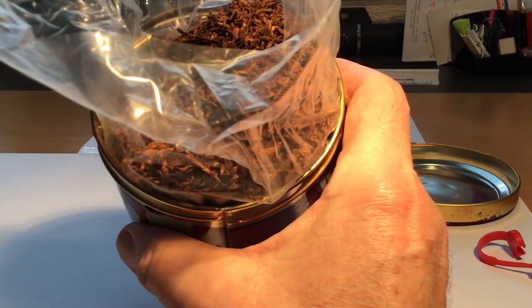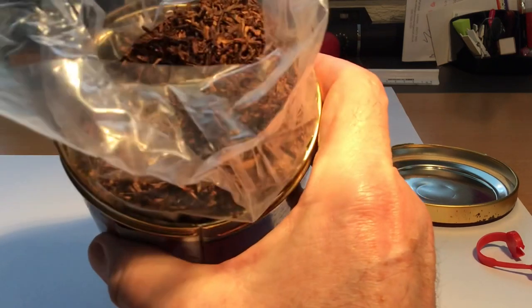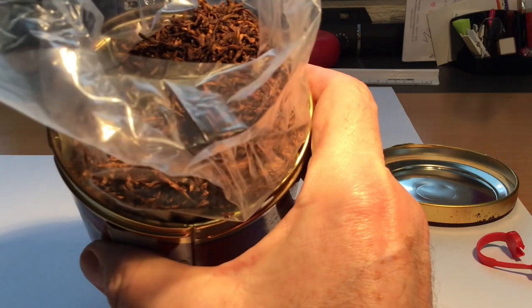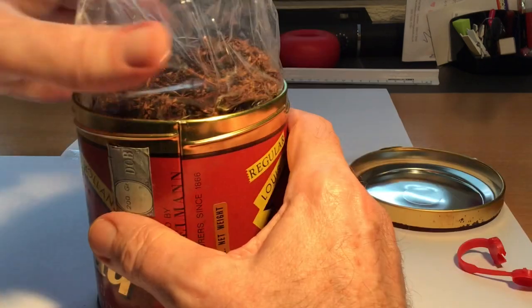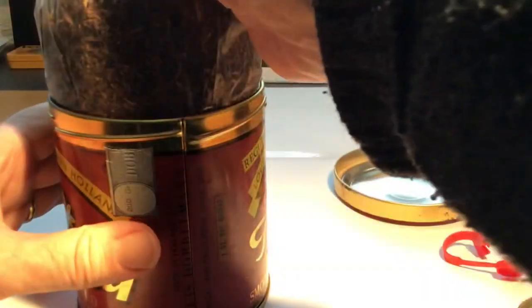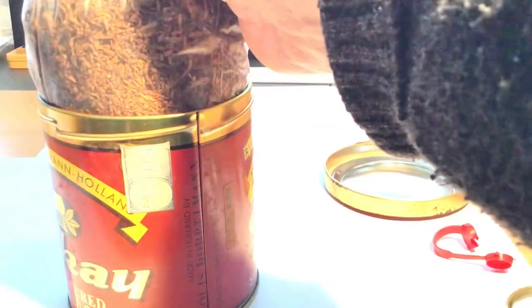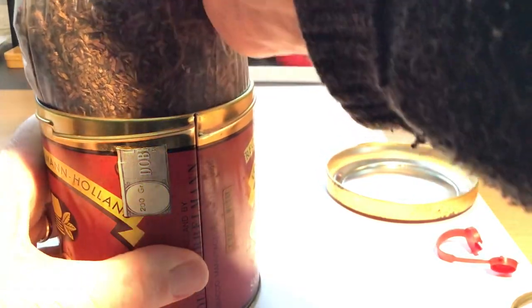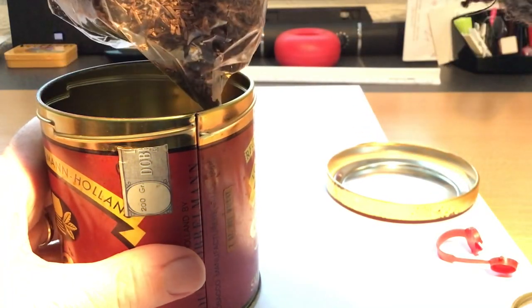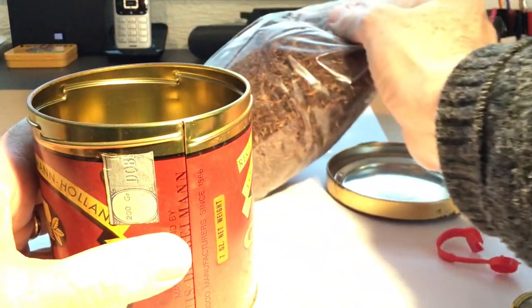And we will have a look at the colours a bit more closely, and I will now attempt to remove this bag from the tin to examine the inside of the tin. So I'm trying to use a rocking motion as far as I can. And that has worked. And I'll lay this carefully down here.